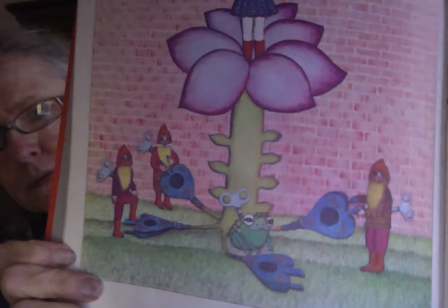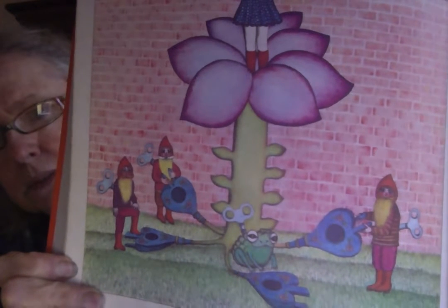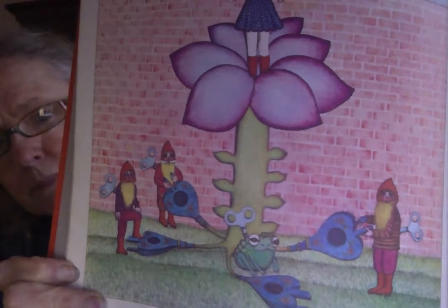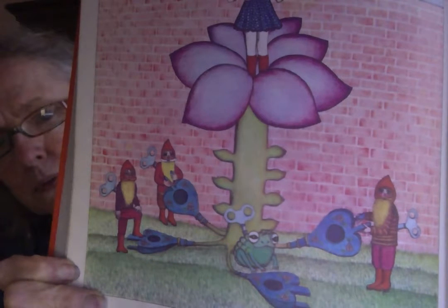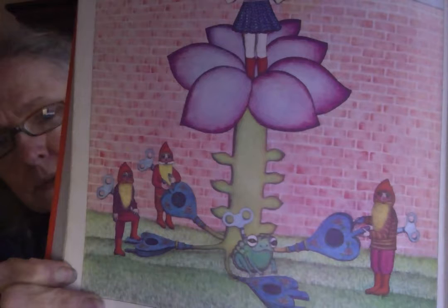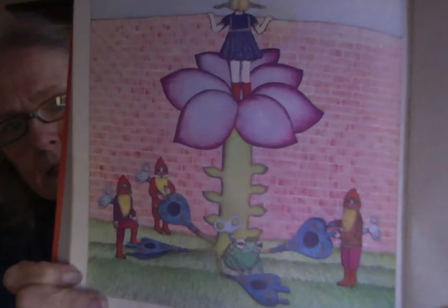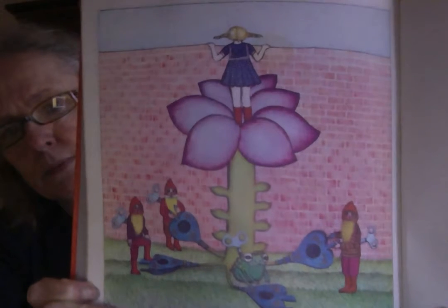They are easily inflatable thanks to the 3 clockwork gnomes and the clockwork frog who work the bellows. Clockwork means they have a key on their back, their toys, the frog and the gnomes. And the bellows means those heart-shaped objects that you open and close to push air through the tubes into the flower to inflate it. There's the little girl looking up over the wall.